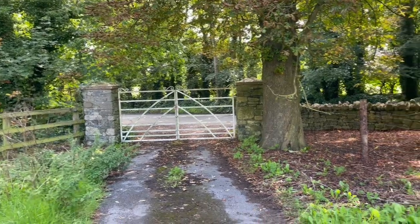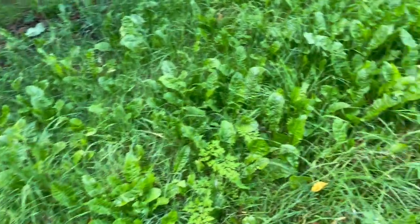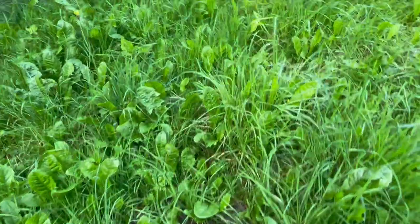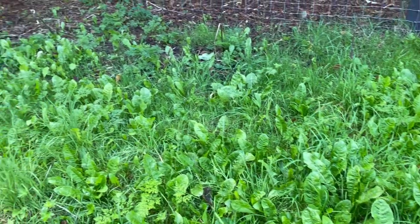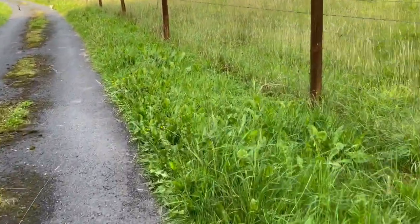So the gates are closed and the sheep are going to come in. They're going to graze the long acre. Look at all those dandelions. There's mostly two different varieties I can see there. There's a few other varieties of dandelions. But all of this is going to be grazed. The sheep are going to love it.